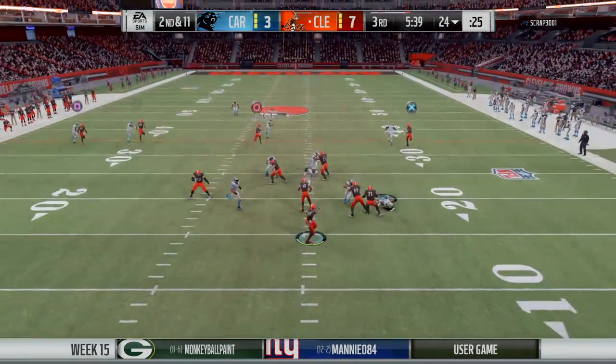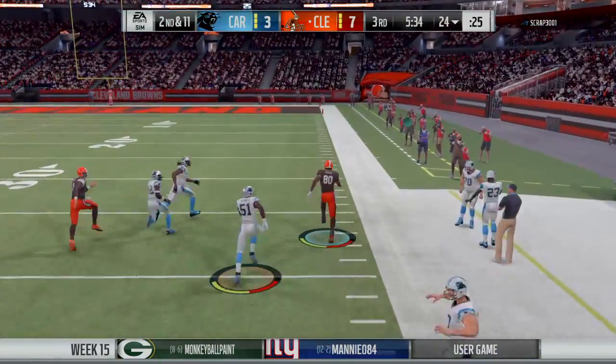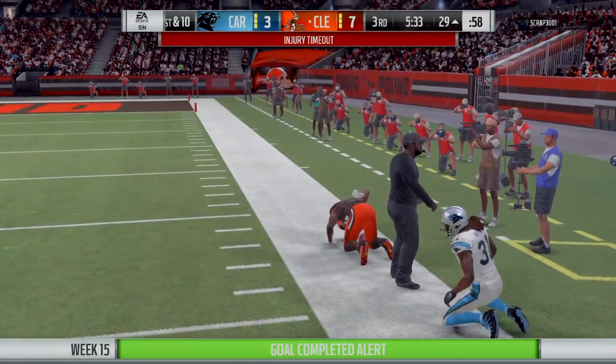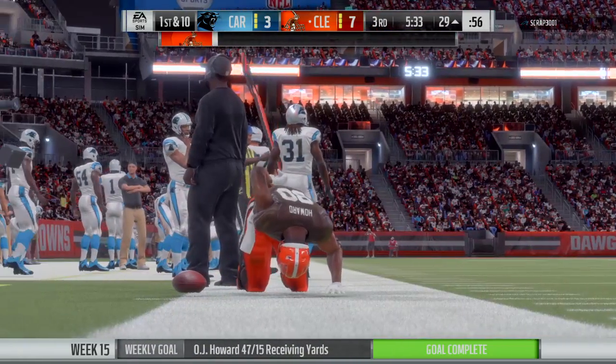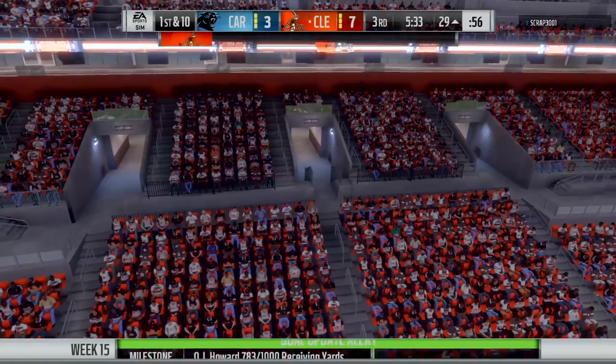Off the play fake. Weaver. That's caught by the big tight end, O.J. Howard. And all the way down to the 29. And now timeout is whistled as it appears there's a Brown shaken up on the play. We'll check on his status when we get back.